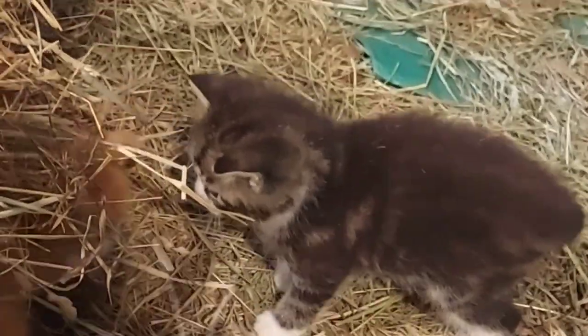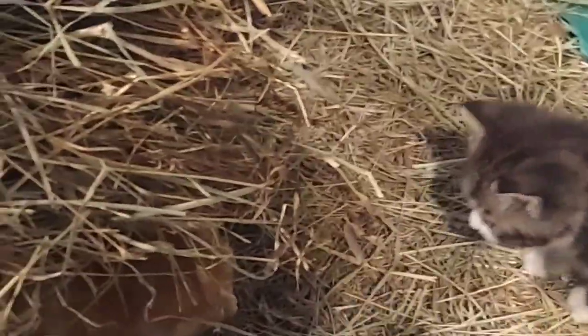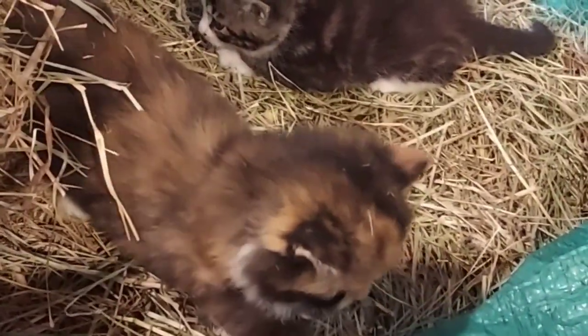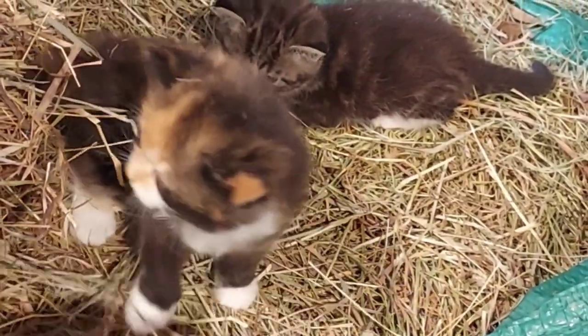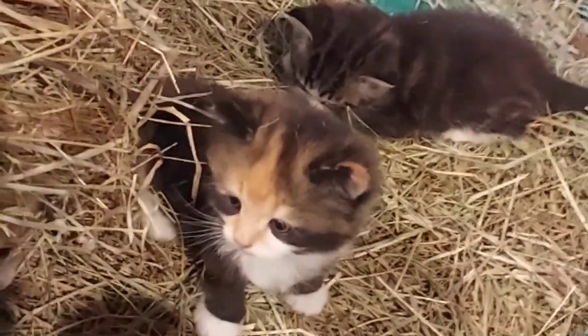Ellie was meowing at her kittens for them to come out and meet me. It was adorable. They were all afraid of me, and then she meowed at them. And I guess she said it was okay for them to come say hi, because they came right out and then all up saying hello to me.